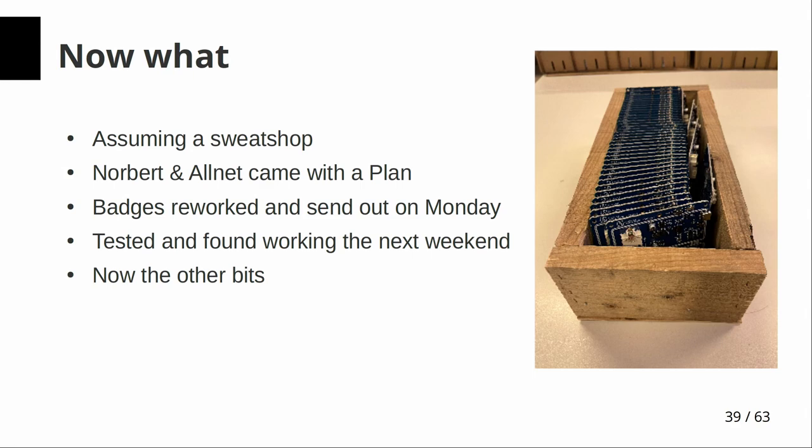Then suddenly on Monday, I got a text from FedEx. There is a package underway. They were very quick, and all of the badges were reworked in China. We received them, and then I spent the day and afternoon at BitLayer just trying out badges to see if everything went fine. That was the case. So we could relax a bit and start with figuring out the other bits.